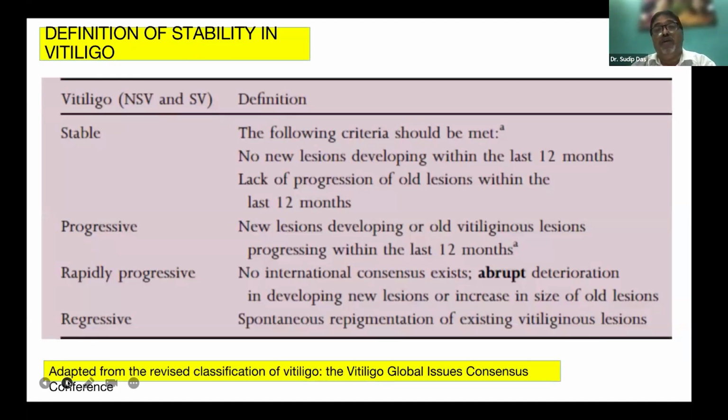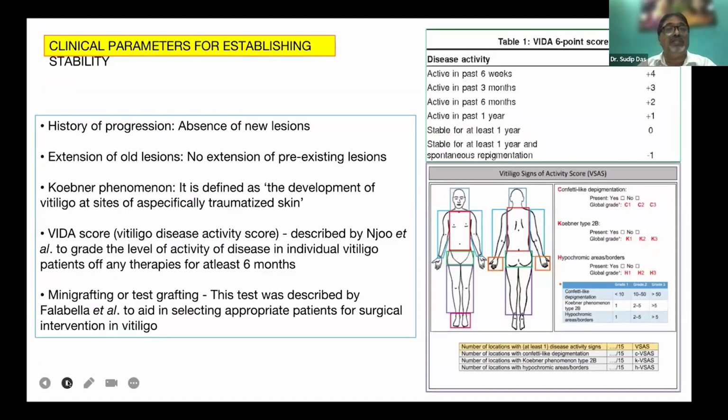No new lesion developing in the last 12 months; actually, when we were residents, these were the things which were taught. Lack of progression of the old lesions for the last 12 months. Progressive means new lesions developing or old vitiligo progressing in the last 12 months. What is rapidly progressive? No international consensus exists, but it is abrupt deterioration, with development of new lesions or increase in size of the old lesions. Regressive means spontaneous repigmentation of existing vitiliginous lesions. So these were the global consensus.